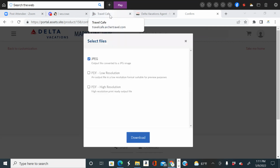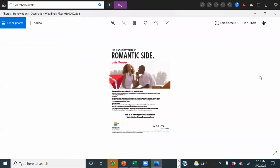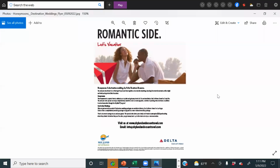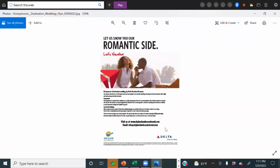While we're waiting for that, it looks like the travel. Okay, perfect. It looks like it's finally ready. All right, so here we go. We have our beautiful flyer. Let me make it bigger so you guys can see. And this one is for honeymoons, weddings, okay? And I love how it has my logo. It has the call to action to visit my website or to email me, okay?